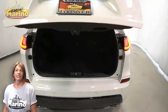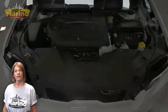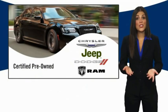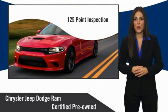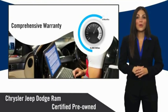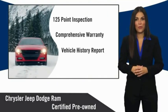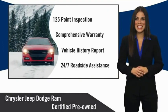For additional details, visit us at marinocjd.com, stock number 8405A. All Chrysler Group certified pre-owned vehicles pass a stringent inspection process, guaranteeing that only the finest vehicles get certified. Ask your dealer about available lifetime warranty upgrades. Chrysler Group certified pre-owned vehicles, the smart choice, factory backed to go the distance.